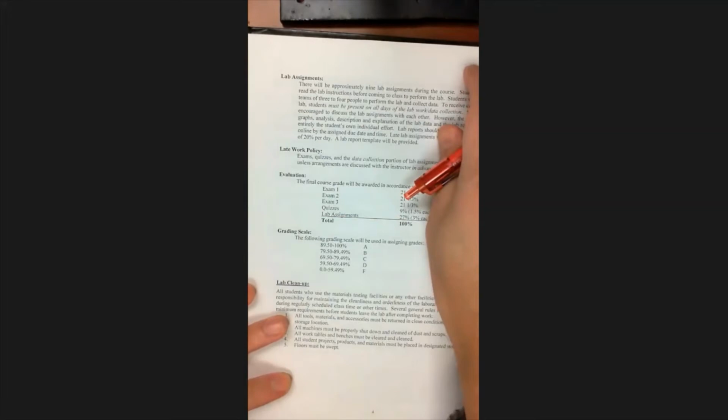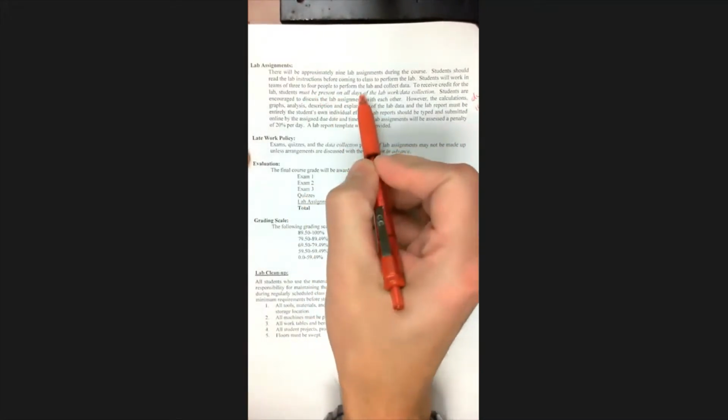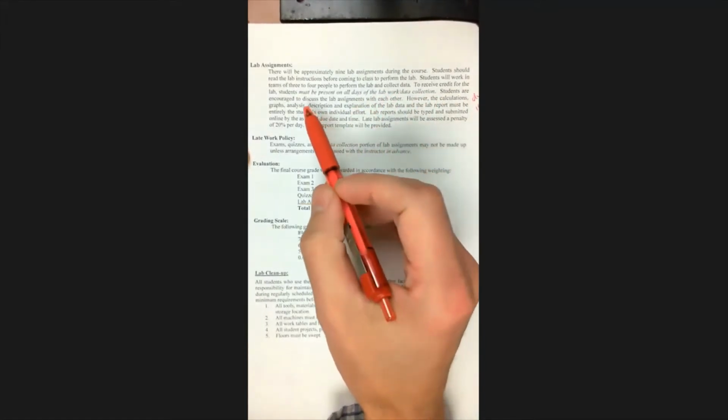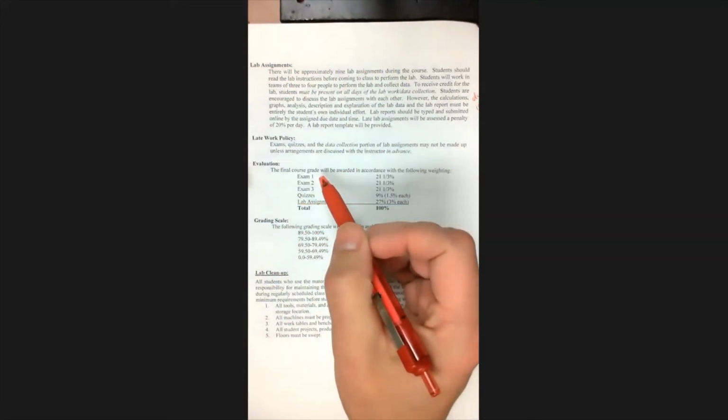Lab assignments: there will be 9 lab assignments. The first 2, I'm just going to do myself, and I'll make a video about them. But for the rest of them, you'll come to class in person and you'll do the labs. You need to be present on the day of the lab when you collect the data. I absolutely encourage you to discuss the labs with other people in your lab group or other people in your class. But everything about the lab report needs to be your own work. So you need to make your own plots, your own tables, your own graphs, describe it in your own words, all that stuff. But you're more than welcome to discuss it and talk about it with anyone else in the class.